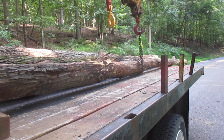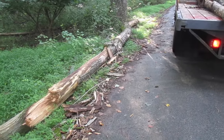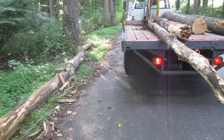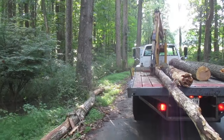Unhook it and then we'll meet you down at the next chunk of wood. Bye-bye. Told you we had another one around the corner. That's right long. That's probably over 30 foot long because the truck bed is 15. It's twice that. I don't care about carrying a long one. I only live over top that hill right there.